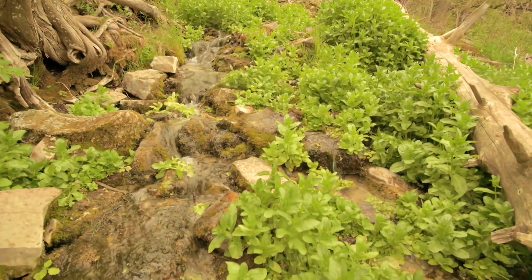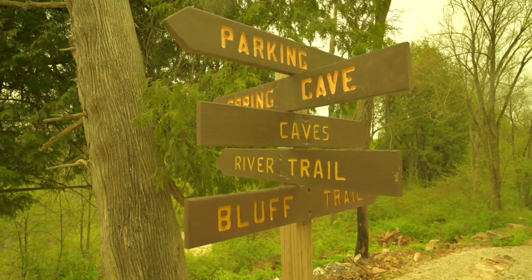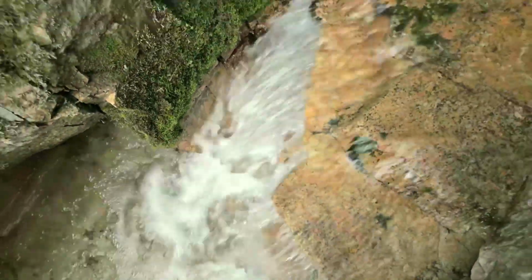Flowing water is the lifeblood of a cave. You're at Cherney Maribel Caves County Park in northern Manitowoc County. Maribel New Hope Cave is one of only 5 show caves in Wisconsin.